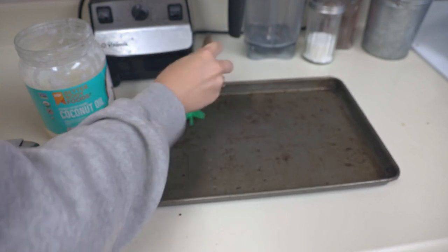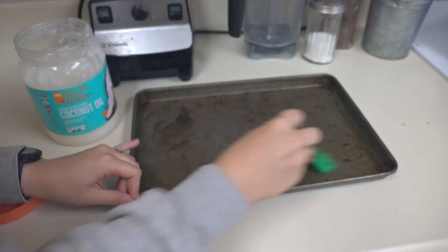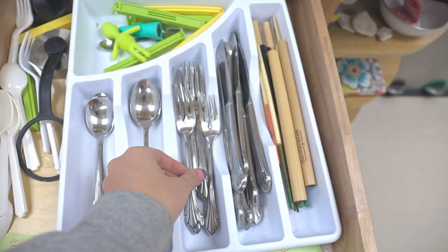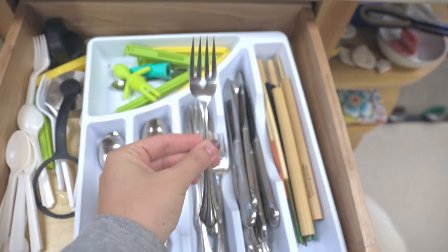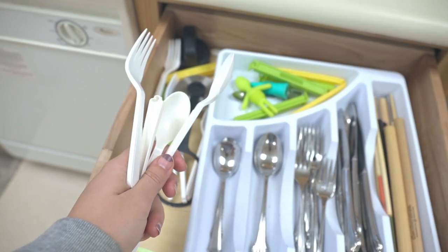So I just quit buying cooking spray. And if I need to oil a pan or anything, I'll just use some regular oil or some coconut oil. I also don't buy disposable cutlery. I know a lot of, especially American families, will still purchase disposable cutlery for their homes. But that's just something that I never bought for my own home. Instead, I just use regular silverware and I wash it.